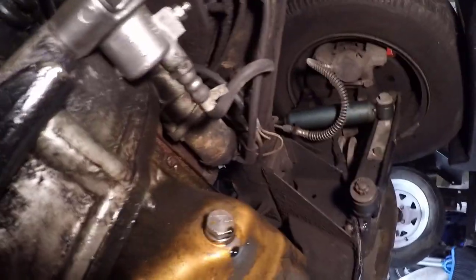Oh my. Well, I picked the wrong side to go under, that's for sure. And let's see, why are we leaking? Why are we leaking fuel? Where are we leaking?